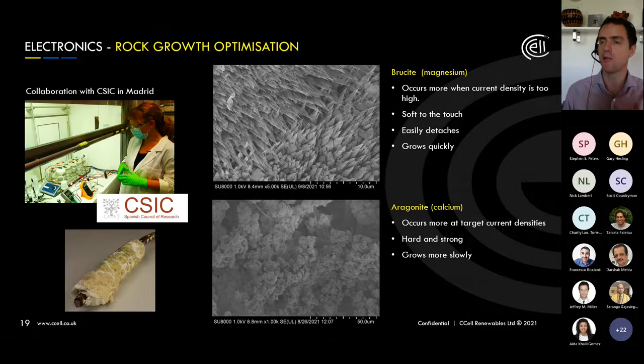We actually grow a blend of these two. Depending on what we're doing, depending on the time of the day, we will grow more of one or another to ensure that we get the bulk that we want at the appropriate strength. But with time, ultimately, we want everything to be aragonite or a higher blend of aragonite.